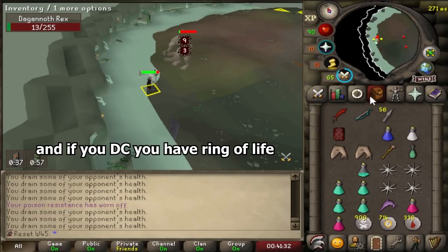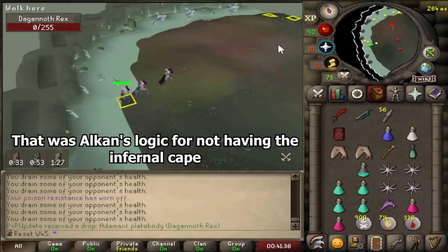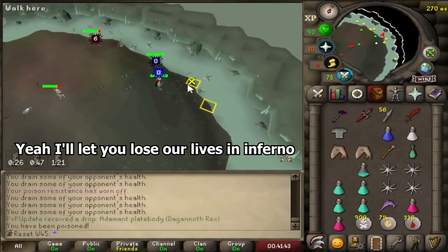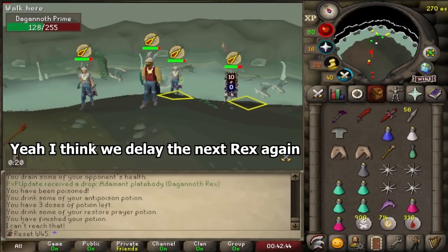And then if you DC, you have Ring of Life. But then you're a defense cape noob. That was Alka's logic for not having the Inferno cape. Yeah, fuck it. Yeah, I'll let you lose our lives on Inferno. I'm not losing shit, bro. I'm a PVM specialist. Yeah, I think we delay the next Rex again.